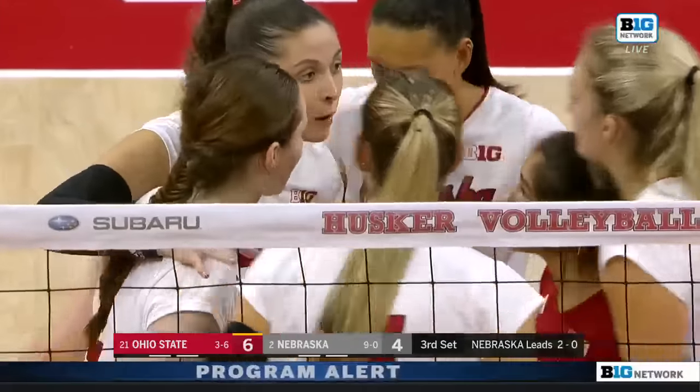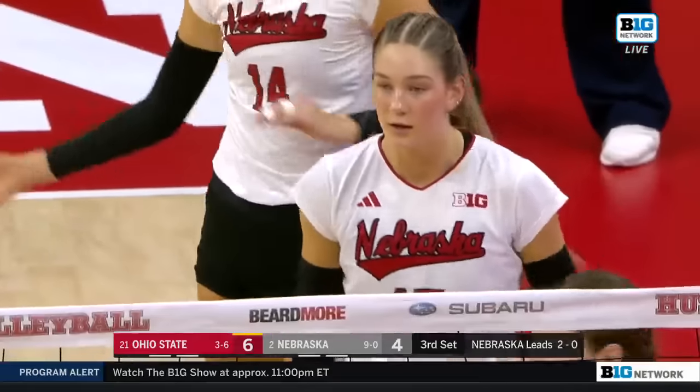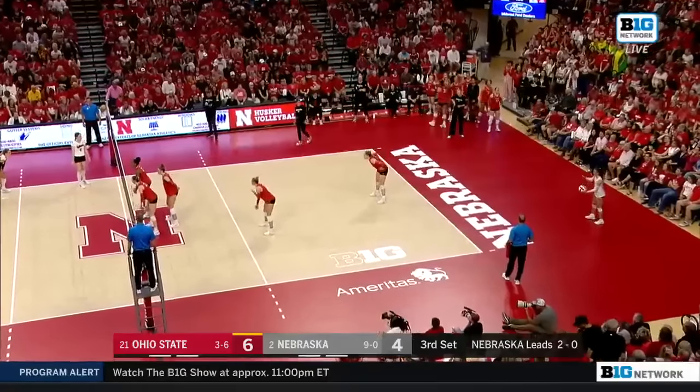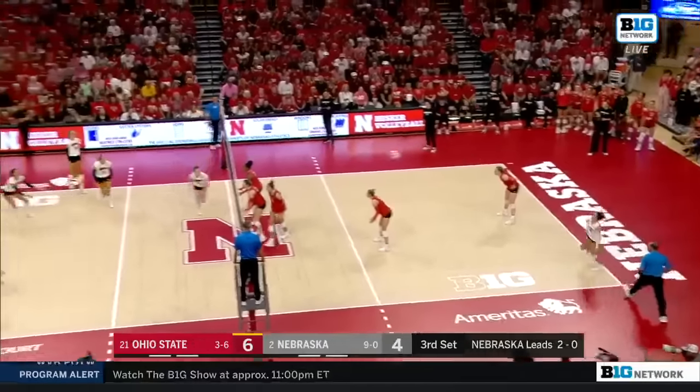Right now, Nebraska's two freshmen, Emily Murray and Jackson combined, 14 kills on 22 swings, no errors, hitting .636. That's exactly what you want to see from your hitters up there. Low error, high efficiency. Freshmen doing a great job.